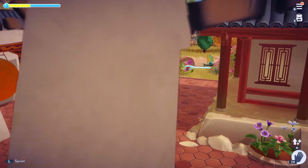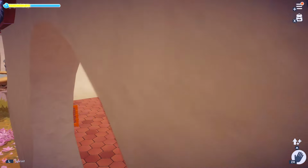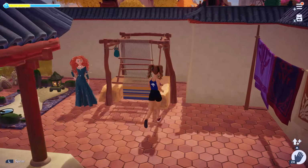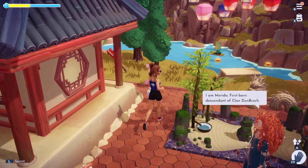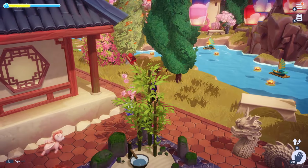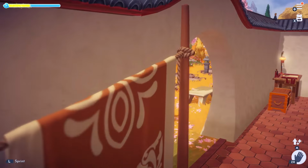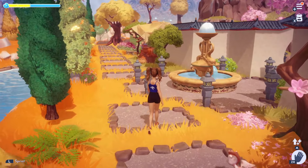But so just had a little tea table and crafting, and then I put like a weaving area and stuff here because I thought it kind of fit this theme. Usual stuff here by our house, and then going down this way.